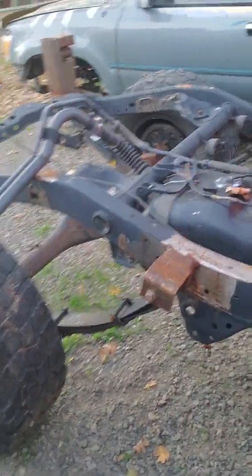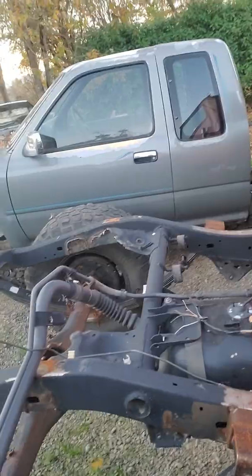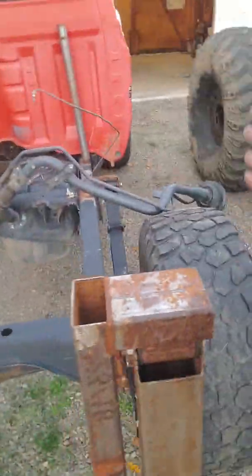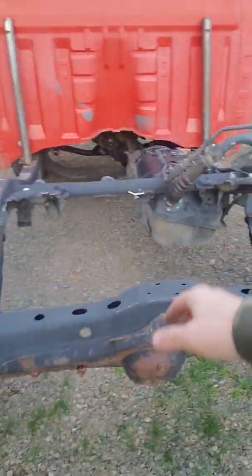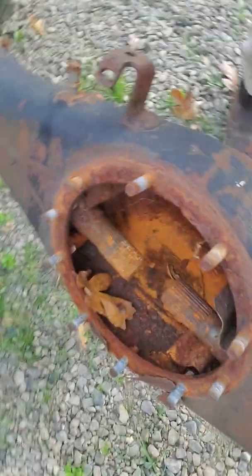I got a ton of parts for it. Got Divers and All-Pro hybrids in the rear. Don't worry about these. These are getting all cut off, and I'm putting everything under the frame. T100 rear end. This one is pretty hammered. Yeah. Don't worry about that.